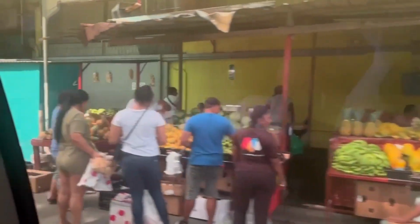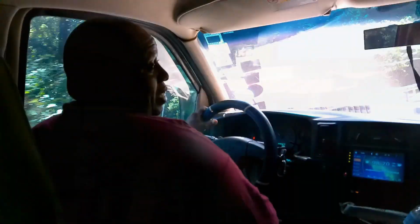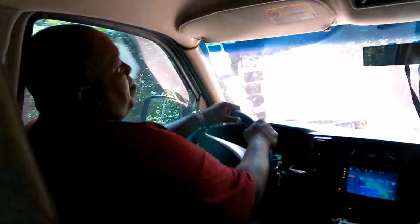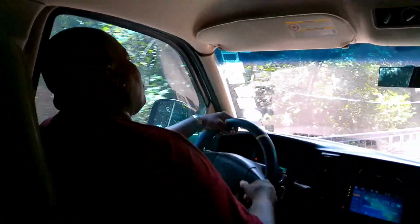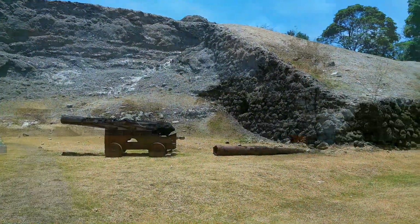We drove for a very long time to get to our first stop, and honestly, we were starting to get a little worried as we drove deeper and deeper into the jungle. But our tour guide was very informative. He was very personable, and maybe our fears were just a little unfounded. But finally, we arrived at Castillo de San Lorenzo.